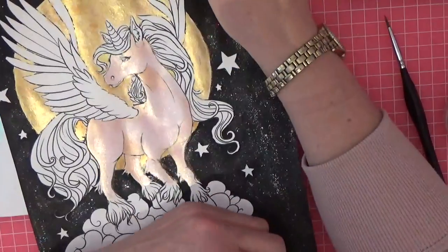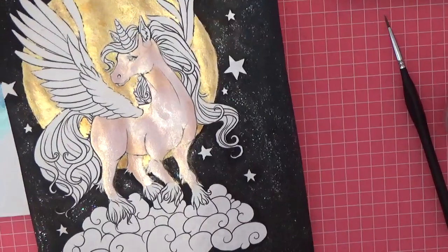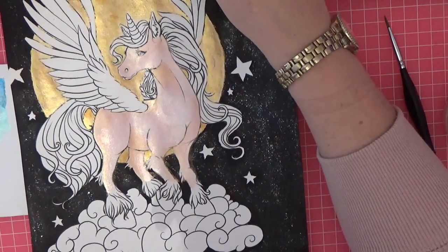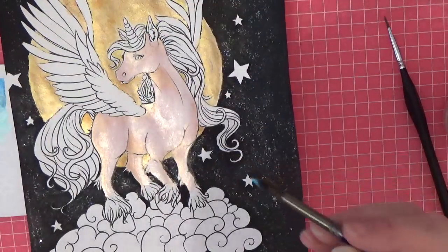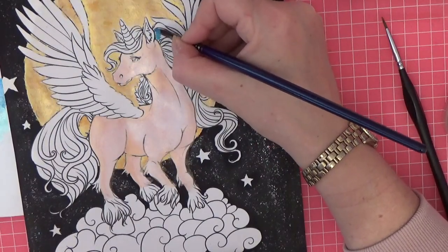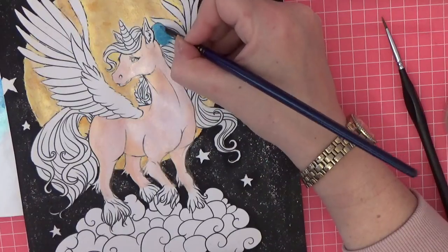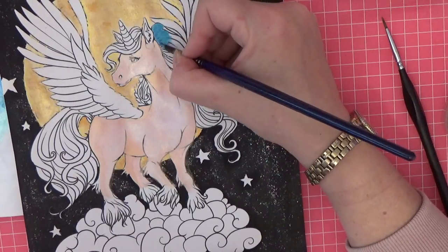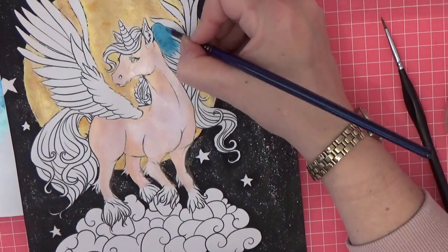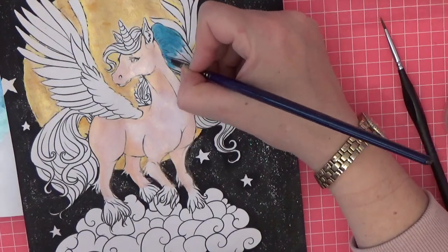So I'm going to go in with Sea Sparkle. Gorgeous, gorgeous blue colour. And I'm going to go in where his hair or her hair would be deepest and bring that out. Avoiding that wing. And we're going to blend these two colours together. It's very cool.